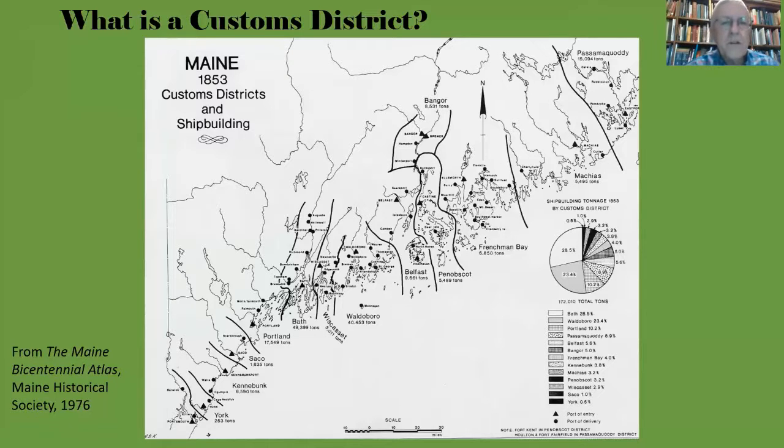The Bath district, as you may notice here, includes Bath itself, but also all the towns up and down the Kennebec River and Brunswick and Topsham and Harpswell. Bath is the port of entry. That's where the custom house was, and the other towns generally were designated as ports of delivery, where cargoes could be delivered, but only after entering at the custom house.